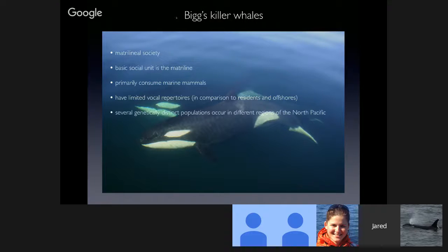complex structures. Just like resident killer whales, Bigg's killer whales have several genetically distinct populations occurring in different regions of the North Pacific Ocean. And this type of killer whale is the most divergent from all other types, having diverged an estimated 700,000 years ago.